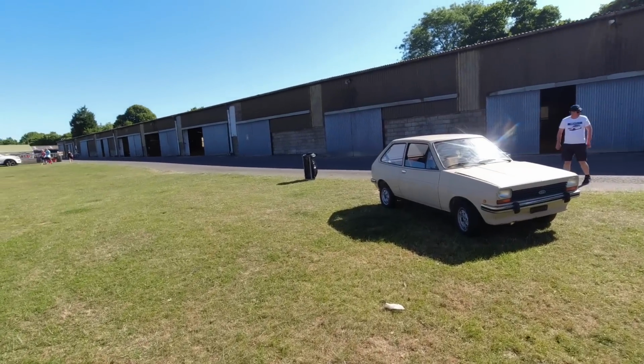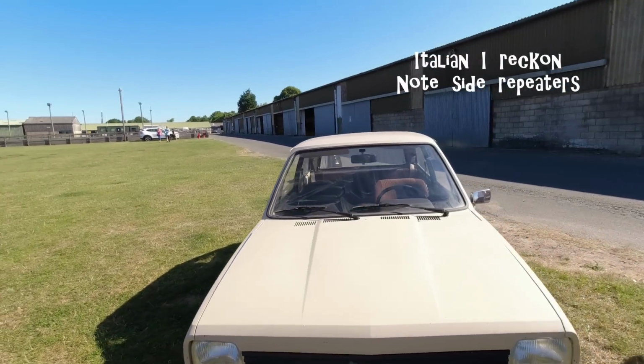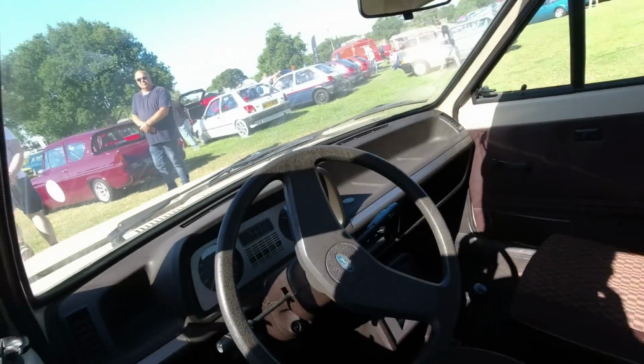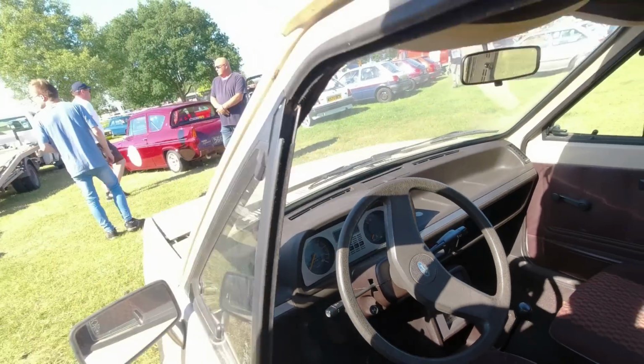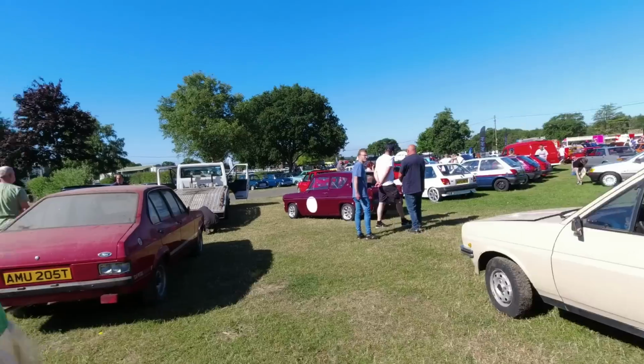Looking a bit barn find over here. There's a left-hand drive Fiesta. Loving the interior on it. It's a Ford show. I'd be pretty surprised if you didn't see a Ford. Well, yeah, it's got 15,000 kilometers on it. That looks minty fresh. And look at this.